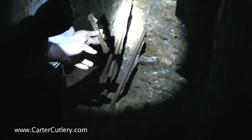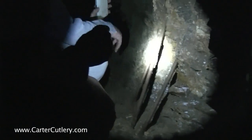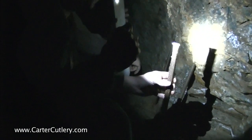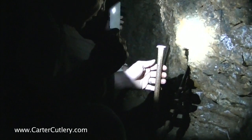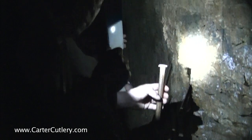Look at this tool. He's been sitting here for about 50 years. Look how the top of the tool is all mushroomed over from being repeatedly struck by a hammer. And this, of course, would have been a carbon steel.